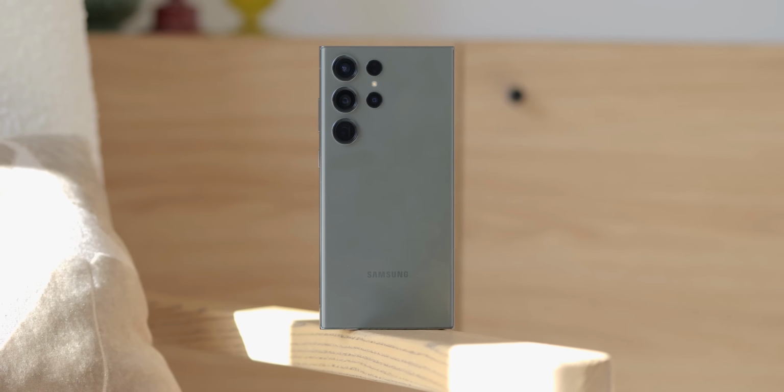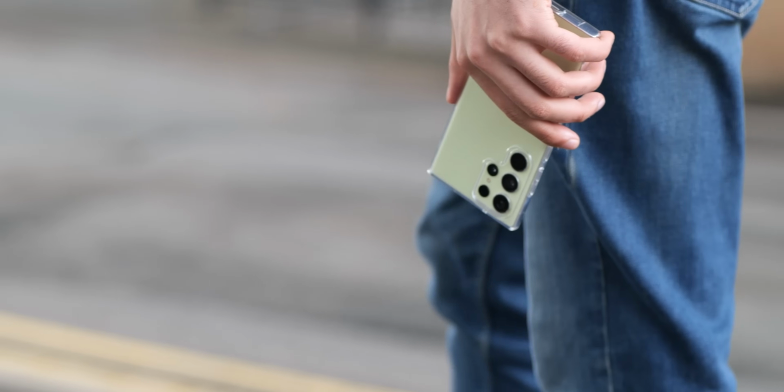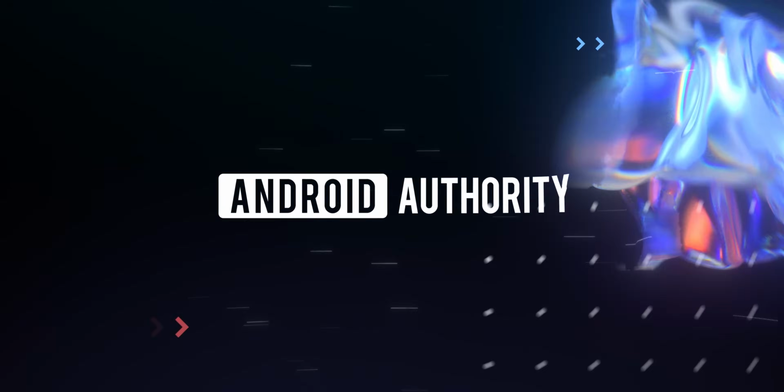Welcome to Redux, where we're going to find out, is the Samsung Galaxy S23 still king of the hill after 6 months? Let's find out together.